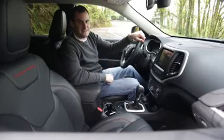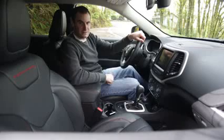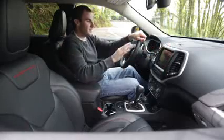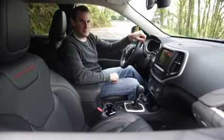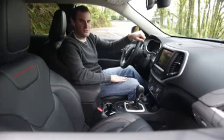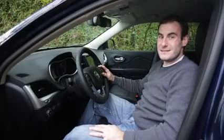Now Jeep says the interior of the Cherokee was influenced by birds of prey with a fluid feel. Now we aren't sure about all that, but this is a pleasant place to spend your time. There's soft touch materials strewn about the cabin, and everything's pretty pleasing to the touch. There's some handsome color schemes and some really cool Easter eggs, such as the 1941 Jeep Willys at the base of the windshield.